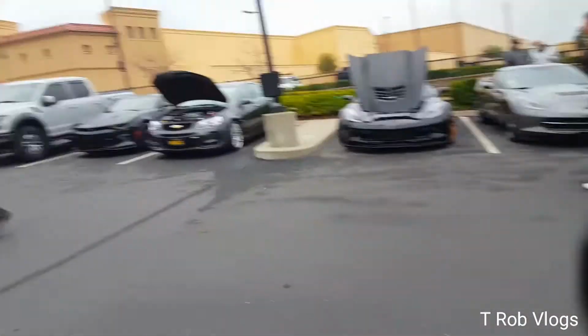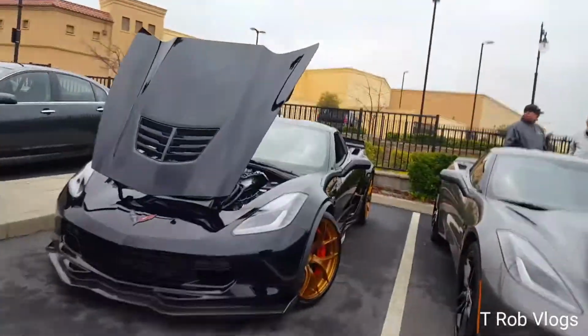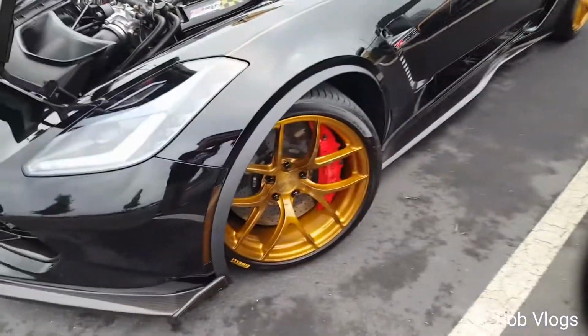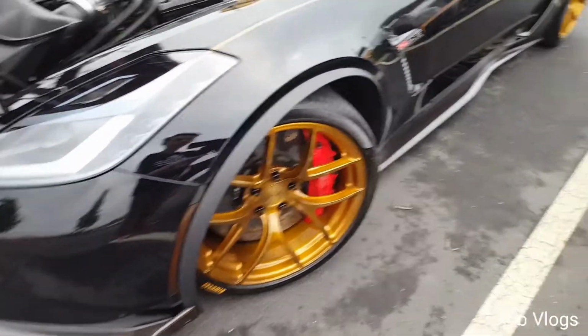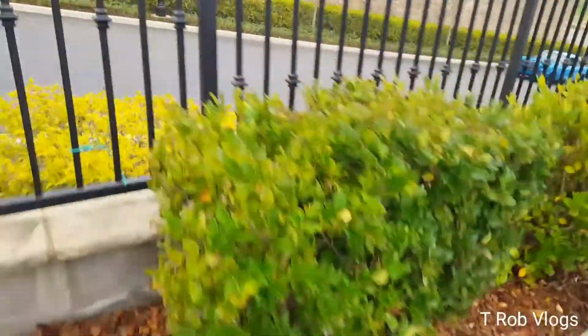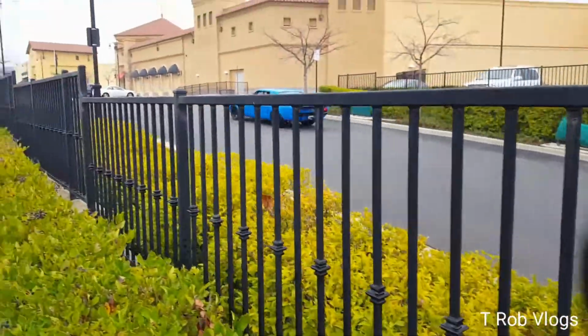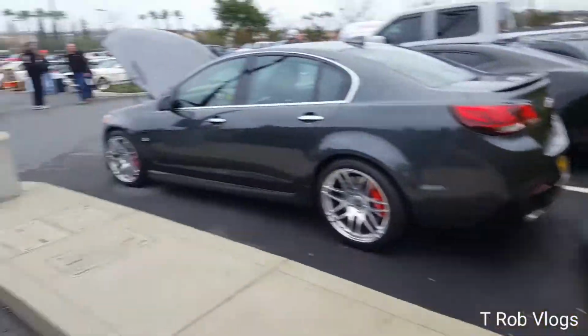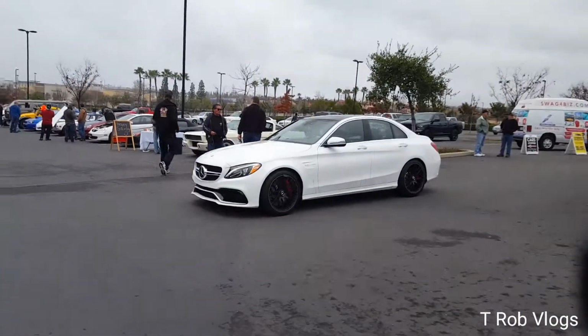Yeah, I really do like this one, though. The bronze-ish rims. I don't know if you'd call this bronze. See, on camera, it looks like an orangish color, but it's not orange. It's definitely a bronze. It just looks a lot different. Oh, that's a drag. Yeah, that is loud. That is quite loud. All right, I'll go back to you in a second. E63S?